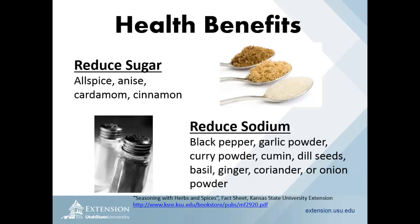Another health benefit is the opportunity to cut out some salt by adding herbs and spices. I've mentioned before in some of my other Wellness Wisdom videos about how we typically consume more sodium or salt than we need to, and it can be really detrimental to our health. Part of it is the consumption of processed foods, where salt is added as a preservative. But I know I often fall into the rut of only seasoning food with salt and not trying anything else.